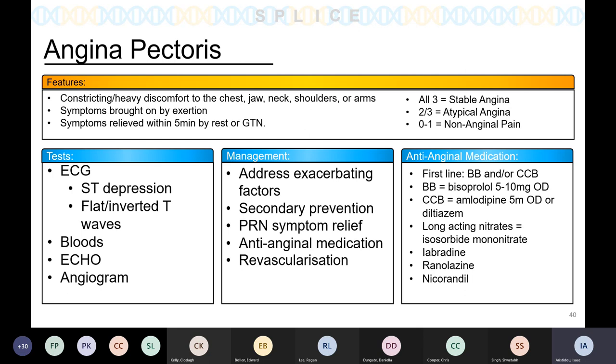So anti-anginal medication. First line is your beta blocker. Calcium channel blockers, as I mentioned earlier, do not combine beta blockers with non-dihydropyridine calcium channel blockers because they can precipitate a complete heart block. Things like verapamil and beta blockers going together will have a negative effect on the heart to reduce how much it beats, and it can cause a heart block, basically.